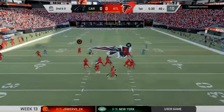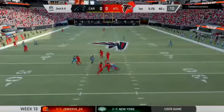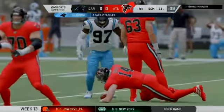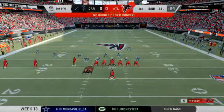Looking to throw on second down. Daniels. Nowhere to escape, and he goes down. Big Shaq Lawson gets the sack there.